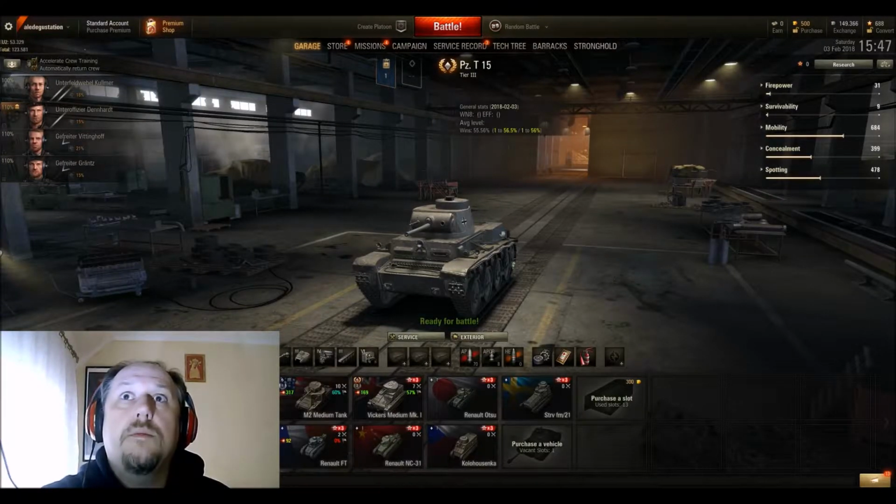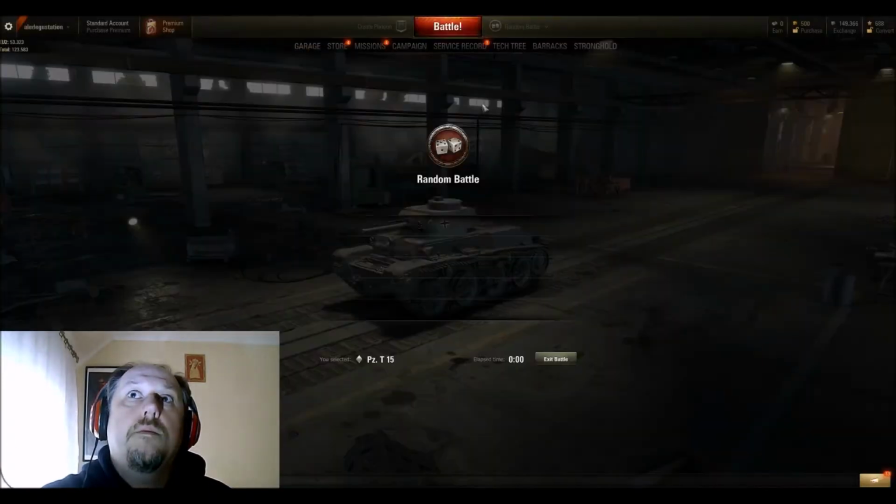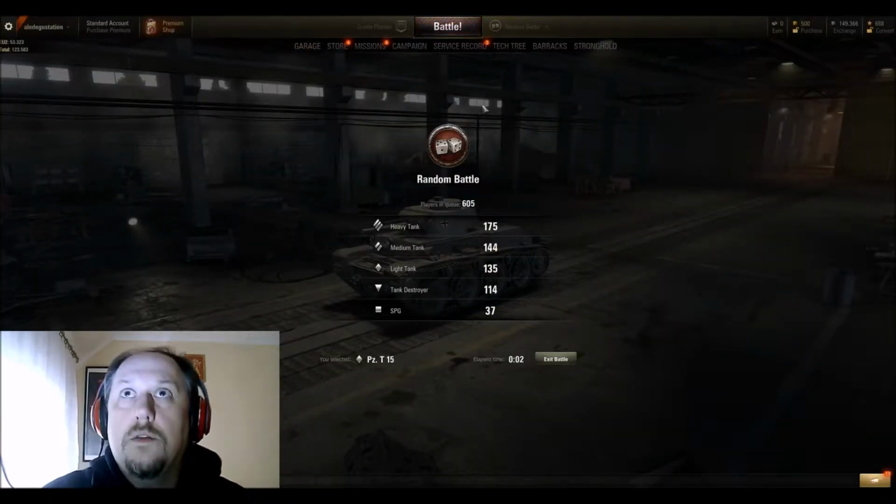Right, so let's have a quick battle with Czech design German tank.